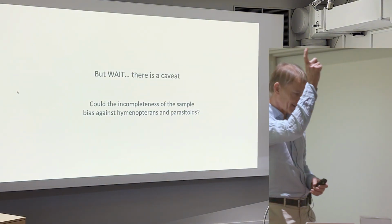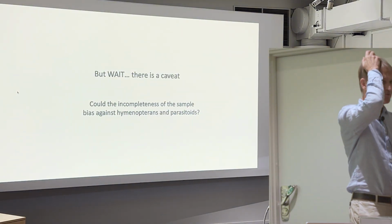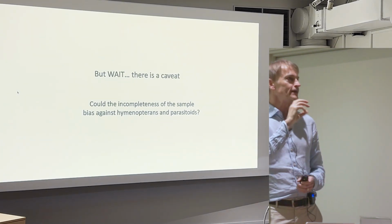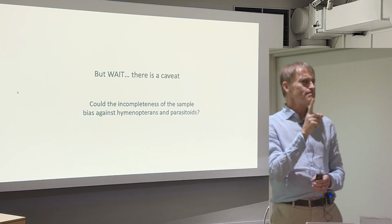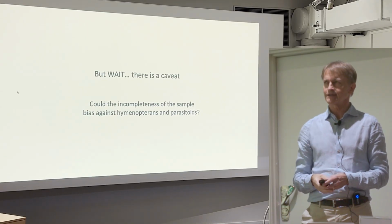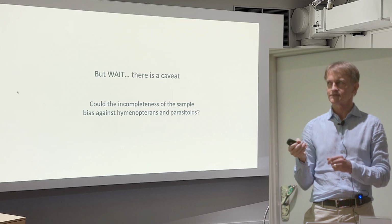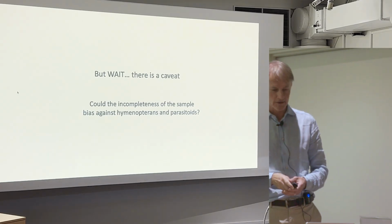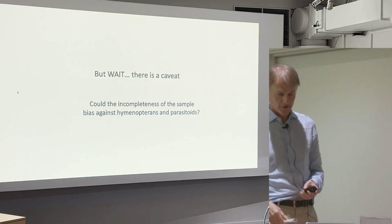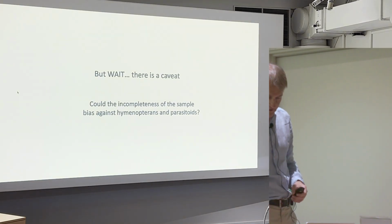But wait now, there's one caveat. So I have sort of ignored an important fact here. We have a very incomplete sample of these faunas. So maybe there is a bias against certain groups. And I think there might be a reason to suspect there's a bias against Hymenoptera and parasitoids. So this is something we're going to try to analyze over the coming months. And I'm not going to give you an answer here.